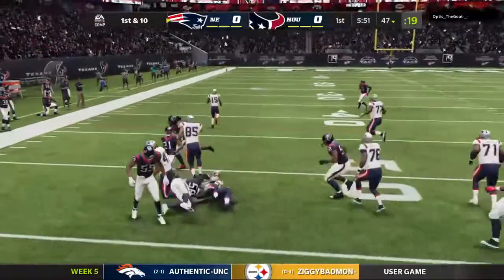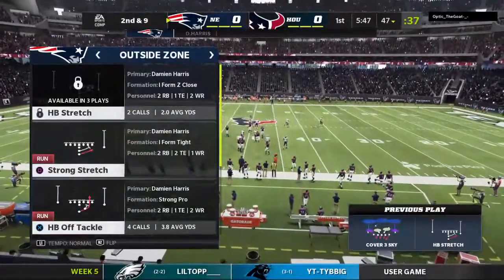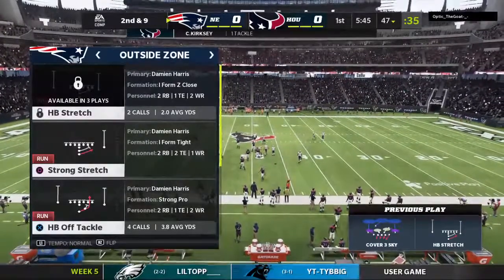First carry for Damian Harris, the Alabama man. And no room to maneuver there. Give him a yard up to the 47.